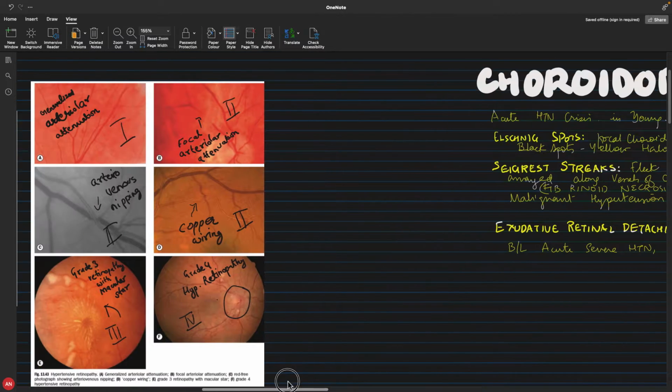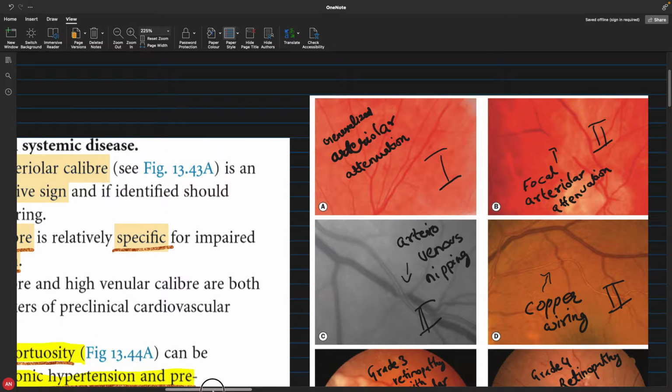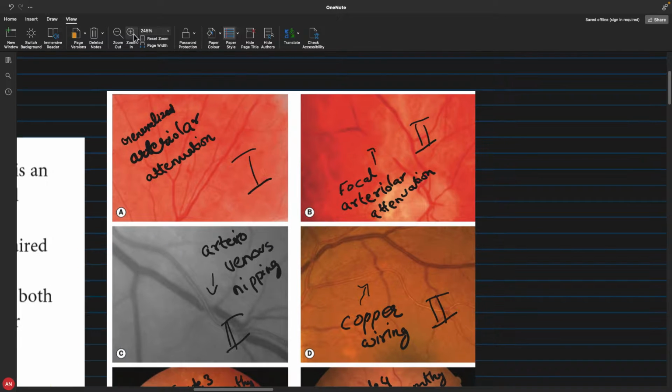Now, what stage is this? Early prehypertensive signs, arterial attenuation. But you have to know that the person is a long-standing hypertensive. Just showing a photo like this, you cannot say this is grade 1 hypertensive retinopathy. Obviously the examiner will know that you're cheating, that you know the answer already.